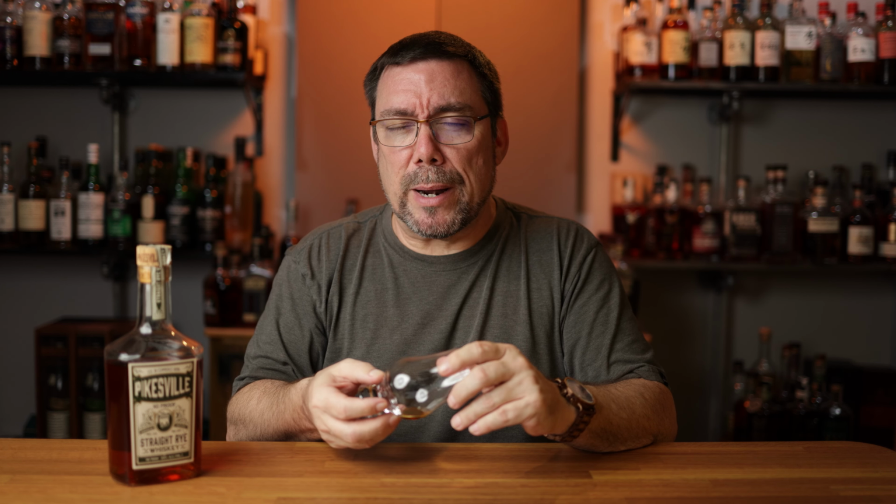Maybe small hints of brown sugar. Maybe that whole sweetness area is all of those things combined. Some red fruits, brown sugar, maybe honey, maybe vanilla, caramel. Whatever it is, it's good. There is a sweetness and it's good. Let's do one last sip and then I think I've got a score ready to go.